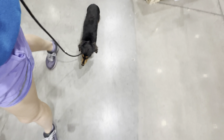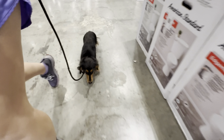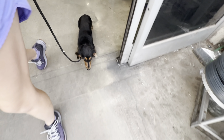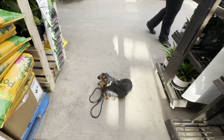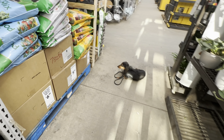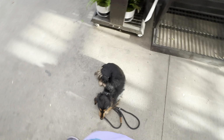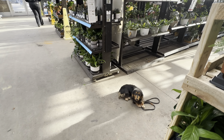Good. Stay. Good boy. Good boy. Now I can put him in a stay while I get to look at all the plants. Good job, buddy. Beautiful. It's cool to see him actually putting the stay to work when just 3 weeks ago he couldn't stay still to save his life.